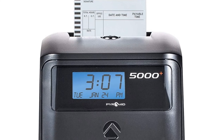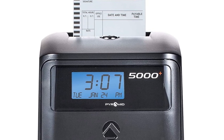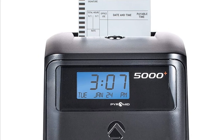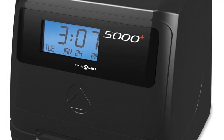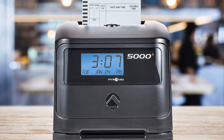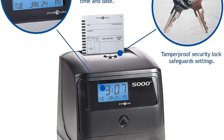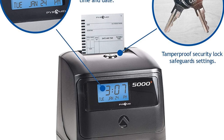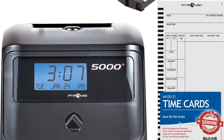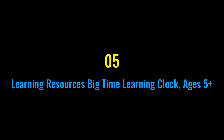The top loading time card feed automatically aligns daily punches. The time clock interfaces with Pyramid Time System bell ringer, 5300, or analog and digital wall clocks to promote employee timeliness, productivity, and accountability. Automatically resets for short months, leap year, or daylight saving time. Includes 5000 plus auto totaling time clock, 25 time cards, 1 ink ribbon cartridge, and 2 security keys. Made in USA.